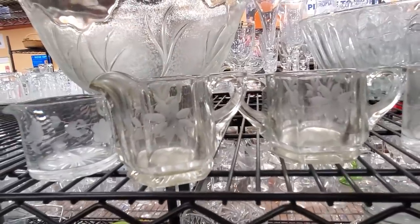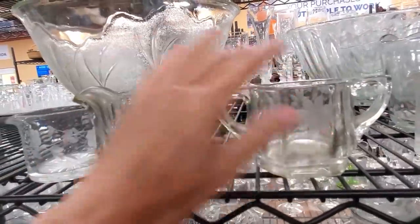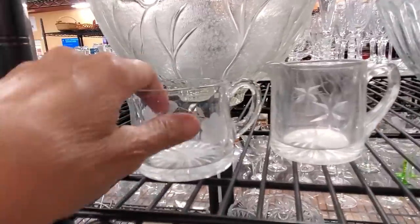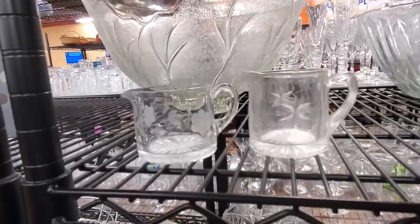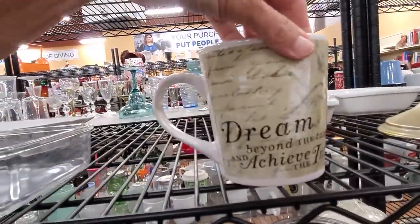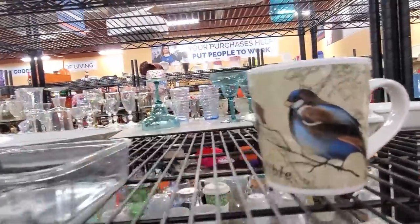This is my weakness. Even though I know these don't have a super high resale value, I just love saving them. So for that reason, I am going to pick these up because it is a complete set. Unfortunately, these don't have their sugars with them, and this one is actually chipped. So I am going to leave those and hope that somebody will come along and rescue them. I do kind of like this mug here. Dream beyond the tangible and achieve the incredible. Only problem is it is $3. So I'm going to leave it.